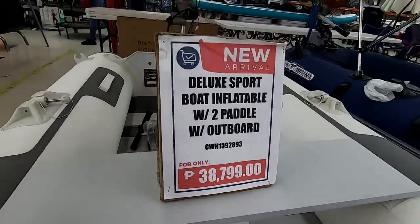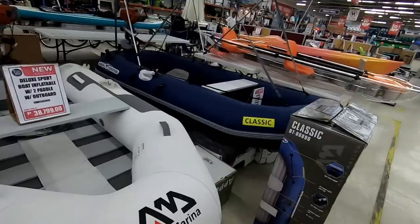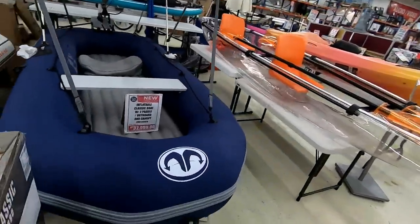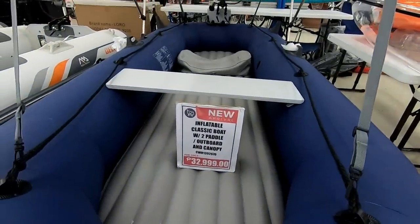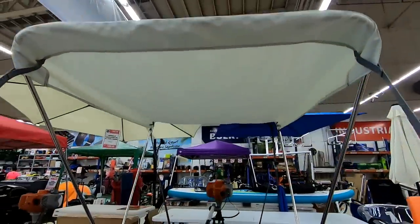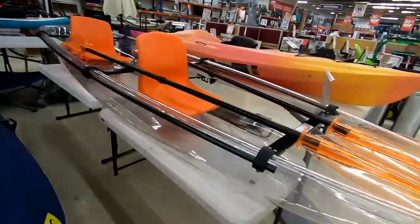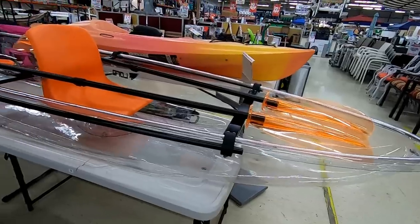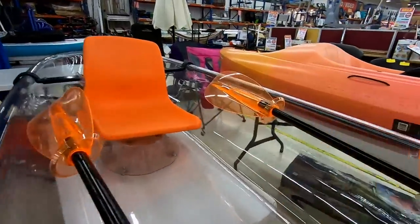It's about 39,000 pesos. That's about 780 U.S. dollars based on 50 pesos to the U.S. dollar. That includes the motor. I think you would have to get a gas tank. Obviously, you want to have enough gas to get around. And this one has a canopy on it also, which would help. Although you're going to need to wear a lot of sunblock because you're going to get reflected sun off of the water, and as the sun comes in at an angle.